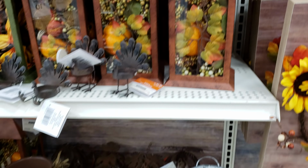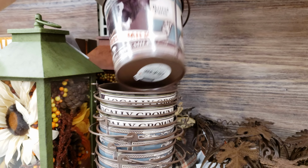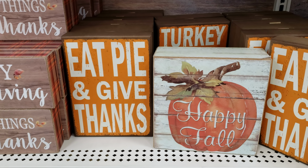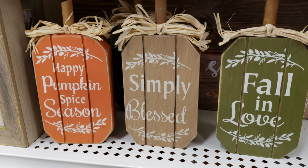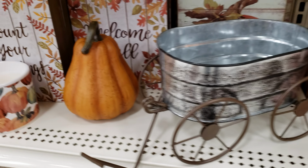These little mini pumpkins down here. Those are going to be $10. Look at these tins. Locally grown apple cider. Fresh milk. $5. Okay. This is really cute. Don't you think this is adorable? Put this in your kitchen, little apples, or fill it up with pumpkin. Or little fake apples. That is going to be $13. I kind of like that one.